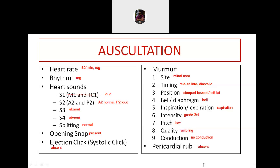That is the position in which the mitral valve comes closest to the chest wall, and so the sound becomes very prominent. The intensity of the murmur will be grade 3 or 4 depending on the presence or absence of a thrill. It is a low pitch, rumbling murmur, and the quality is typically described as rumbling of the clouds.